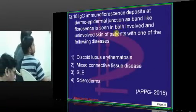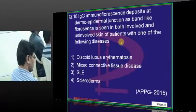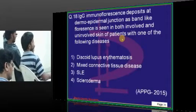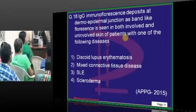IgG immunofluorescence deposits are there. वहां तक स्टोरी अच्छा है. मगर वो DLE और SLE DLE अरे why is this question should come? This year I had to get seat anyway. You may be thinking in exam hall.